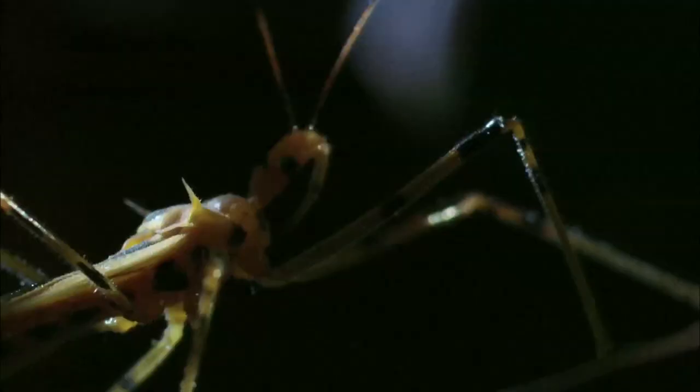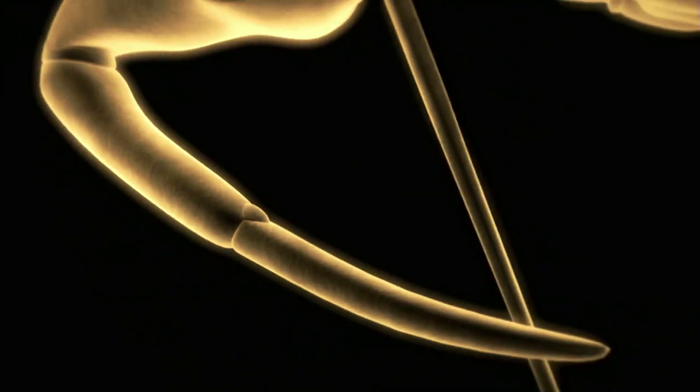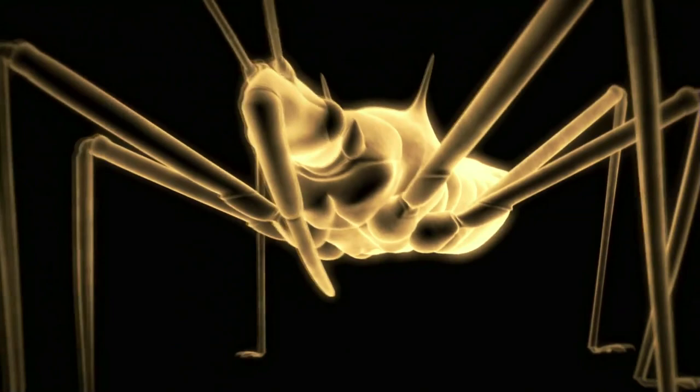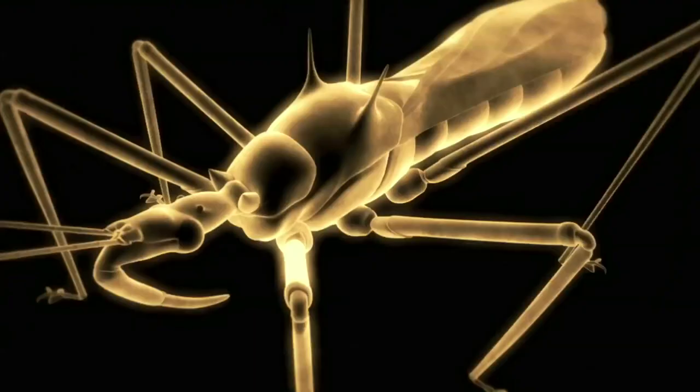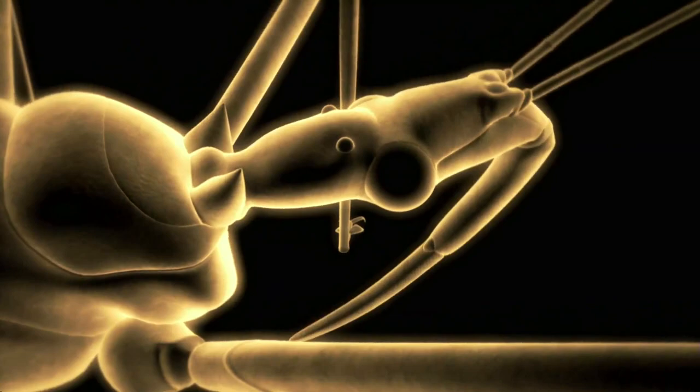Its weapon of choice is part long sucking mouth, part syringe for injecting venom. The assassin bug stabs its prey using this long beak-like structure called a rostrum. But with the rostrum, it has additional microstructures called stylets. And what they do is they open up small tears inside the prey, which facilitates the venom flowing in. The assassin bug feeds on any insect it can catch. It's even been known to skewer bats and humans.